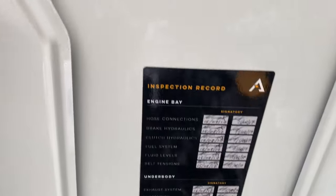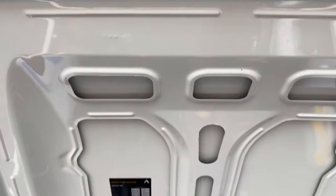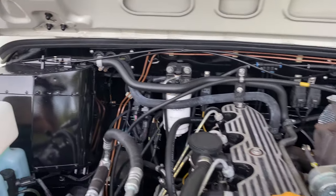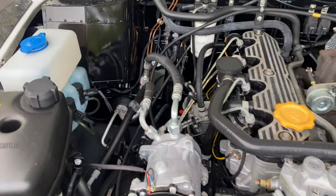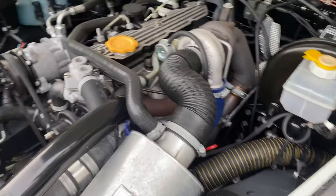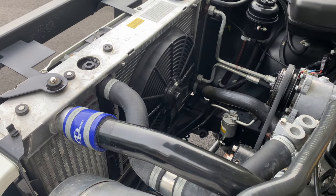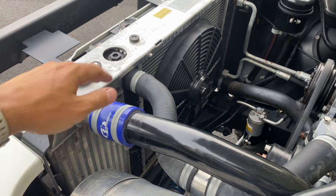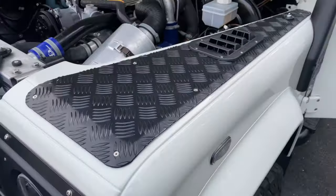All of your fluids and all that good stuff as reminders what to use. Turbo diesel. It is an intercooled turbo diesel. Everything underneath here is all new. It's been extremely hot here. In the mid 90s, even upper 90s, runs very cool. You have your intercooler, your fan, your radiator. This thing could sit and idle all day and be completely fine.